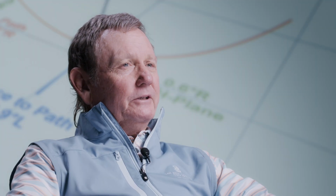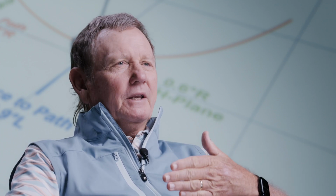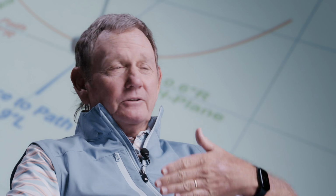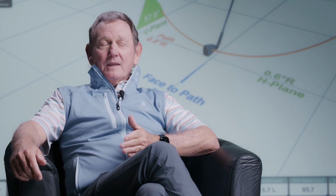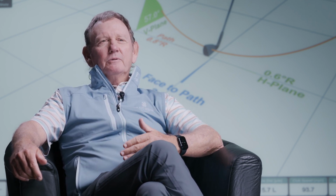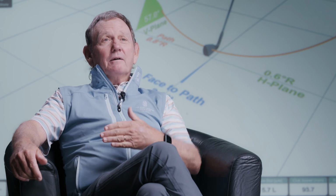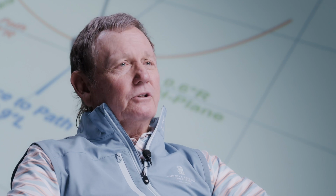Face to path, face to target. Face to target is simply where is the club face at impact in regard to your target. Is it to the right of your target? Is it at the target? Or is it left? Face to path is the relationship between the path, that horizontal direction the club is traveling when you hit the golf ball, and where the club face was. And that relationship is very important in regard to determining the direction your ball goes.